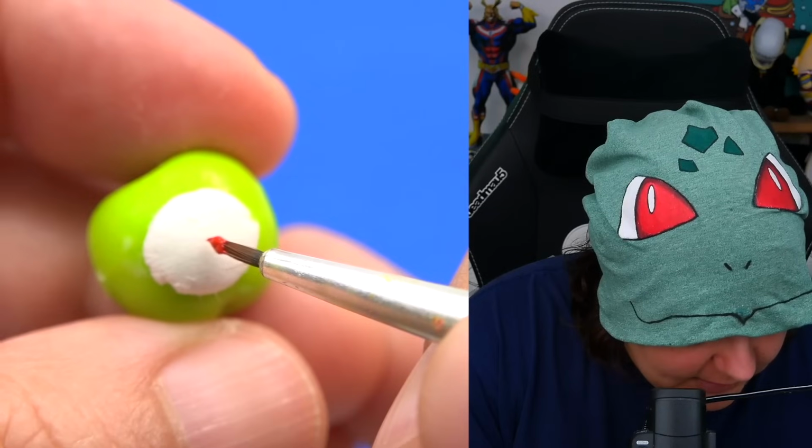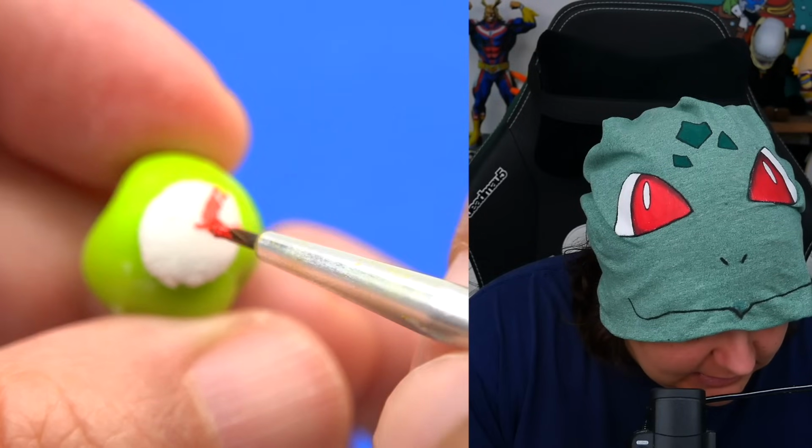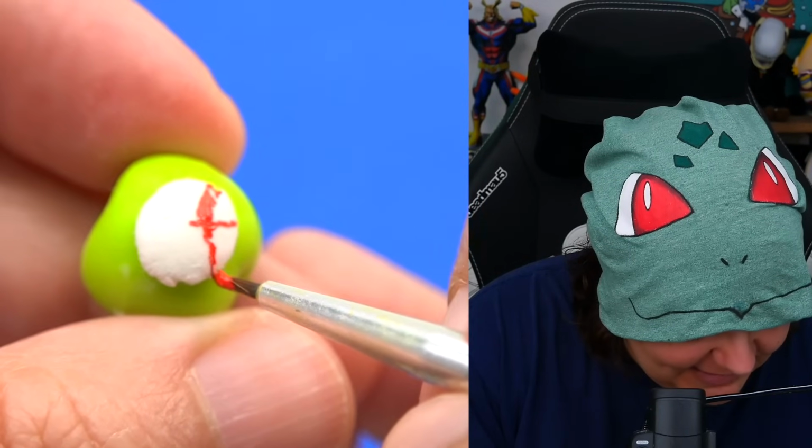And from the center, I'm just gonna make some lines. Ooh, that was a little thick. It's much harder working from the angle of a camera. Not too bad, but definitely way harder through the lens of a camera. Let me make the other one much nicer.